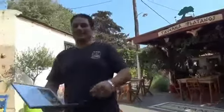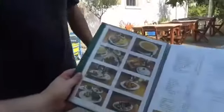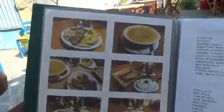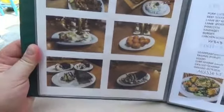There he is. Hello, Mr. Mihaly. How are you? Yeah, good. Time to eat in Lachania? Yeah. Okay. Right. So, what do you recommend? Everything. So, you can have, look at these beautiful menus. You can see the photos of the food. That's so really nice.